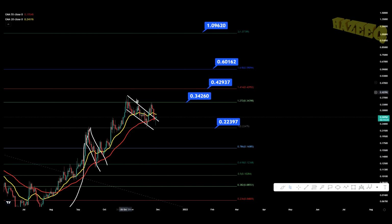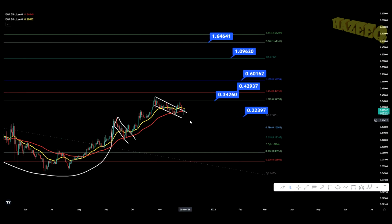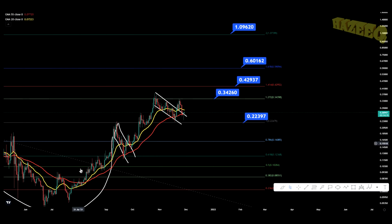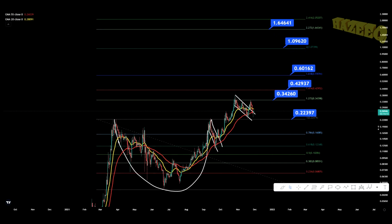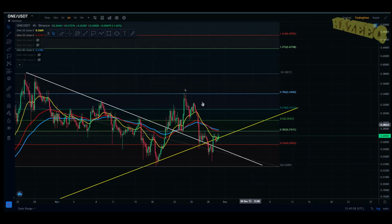So I'm just trying to give you nice sell regions and buy regions or support levels so that you know where the best places to enter are, and then you decide for yourself where you want to enter. This is my levels. This is my charting, okay? So hopefully that's clear. Now let's jump into Binance.